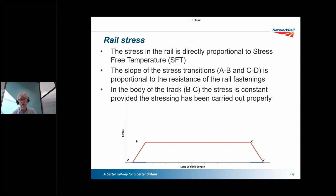And it shouldn't confuse the stress transition with the anchor for stressing. This is what it settles down to after a time under traffic.